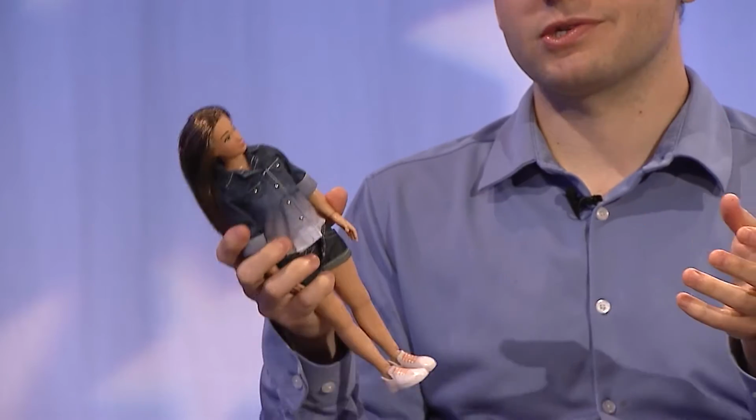Just looking at this doll, it's kind of hard to see, but if you compare her to Barbie, she looks very much like your sister, your aunt, your mom. And another really cool thing, the doll has an optional accessory pack.